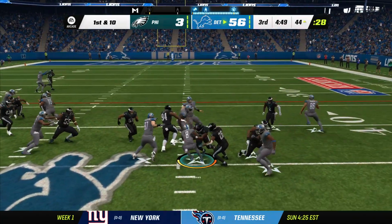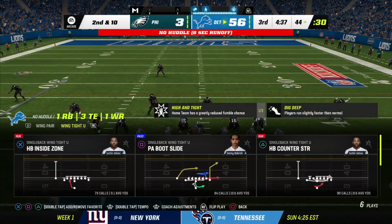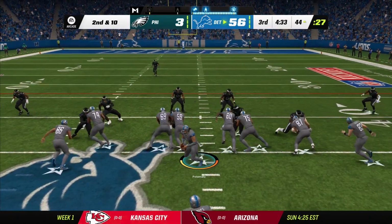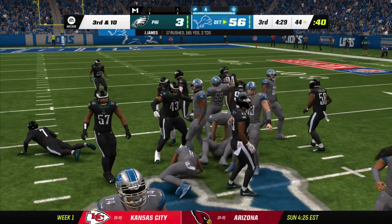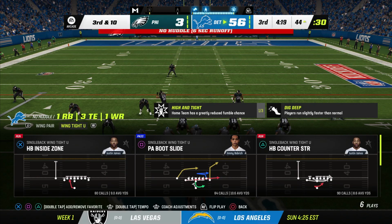They run it with James. And he'll run straight into a wall of tacklers at the line of scrimmage. It's second down. On second down, it's James. And for one of the few times here today, this run's not going to go anywhere.